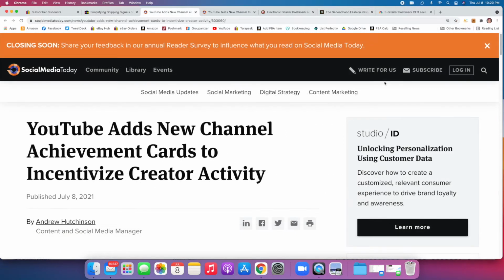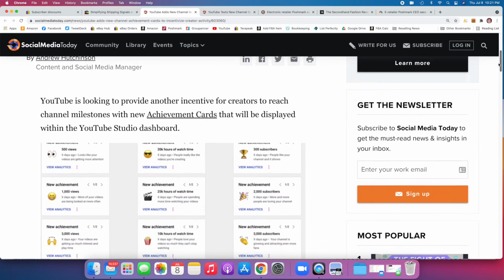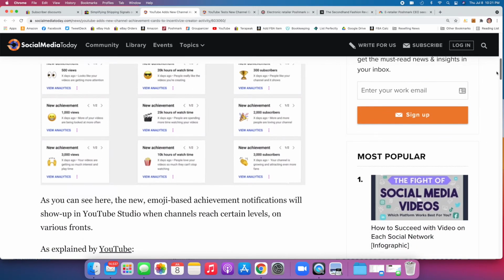Not specifically reseller related, but for YouTube creators, just a few items. YouTube is adding new channel achievement cards to incentivize creator activity. And they're showing milestones with new achievement cards that will be displayed within the YouTube Studio dashboard. So these are not achievement cards, it looks like, that will be shown to your viewers, but will be shown to you in your YouTube Studio.